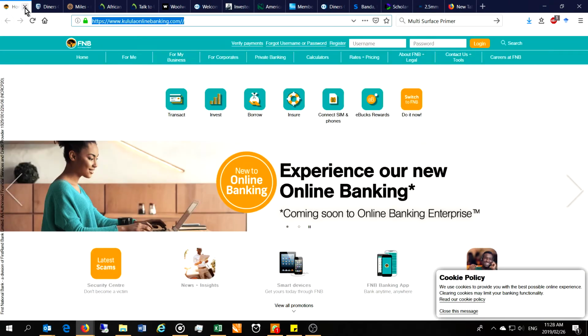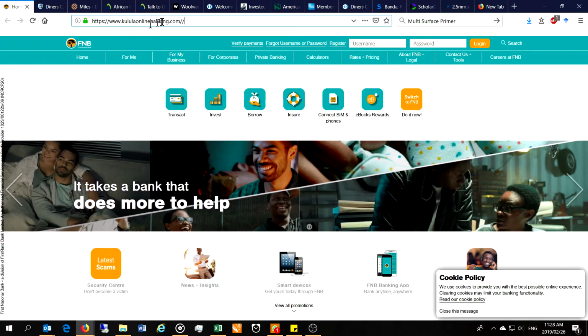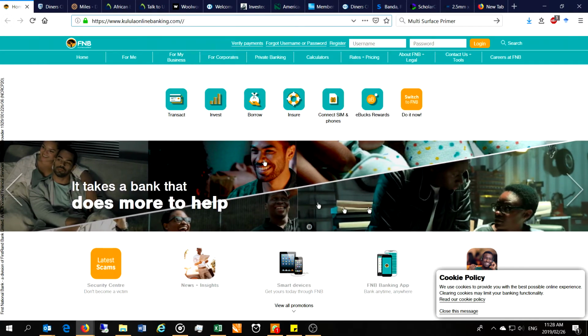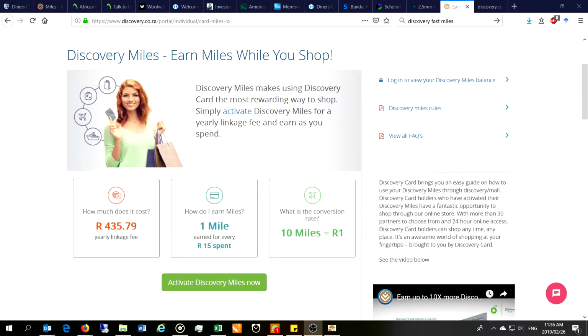Okay. And they are backed by the First National Bank. They forward you to Kalula Banking, but it actually takes you to First National Bank's login. Right, now looking at the Discovery Miles program, also very competitive. And I speak from experience. I've used the Discovery Miles program since it started, and I've also used the uCount since it started. And I also at one point had the Absa credit card, and they've recently just updated all their rewards programs. So these things do change.